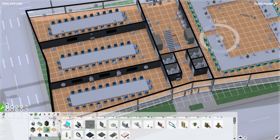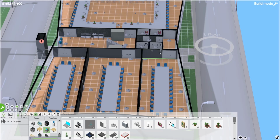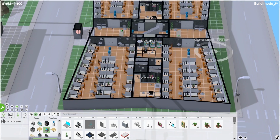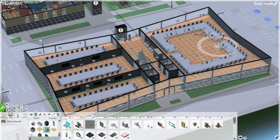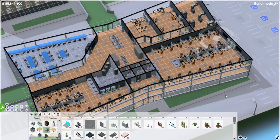Then we have these 3 meeting rooms. These 3 meeting rooms are to be shared between these 4 teams. I ideally wanted to get a 4th one in here, but it didn't really work. So we'll just assign these 3 to be used by all 4 teams so they can use whichever one is free. This one is exclusively used by the core team, which we're going to be moving up here.